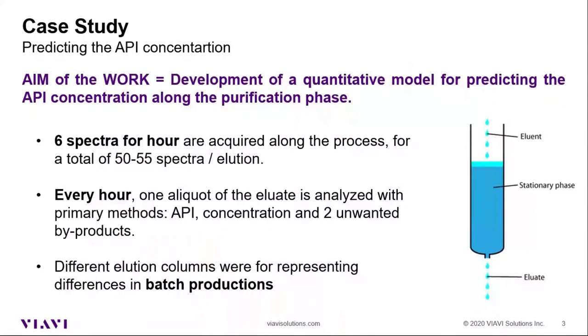In this case study, we decided to acquire 6 spectra for each hour, so 1 spectrum every 10 minutes, for a total of 50-55 spectra for each elution. They are around 7 or 8 hours of elution, and every hour 1 aliquot of the eluate was analyzed by primary methods. In particular, the concentration of API was measured, and also the concentration of the 2 unwanted byproducts.